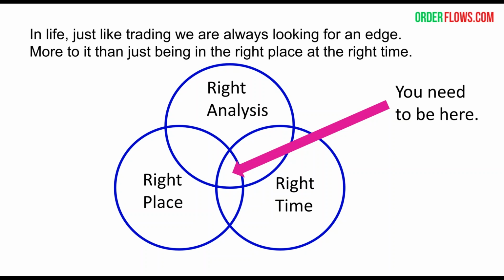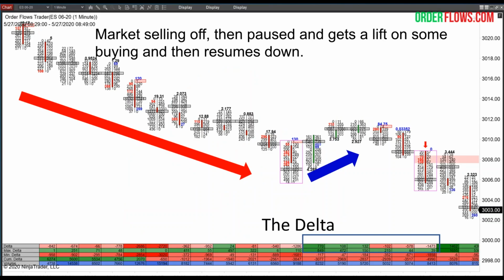And the market's the same way, right? You need to be here in the middle of everything, so when the right opportunity comes, you're in the right place at the right time, and you did the right analysis. Now, this was this morning, right after the cash open in the S&Ps.